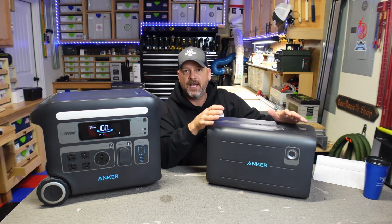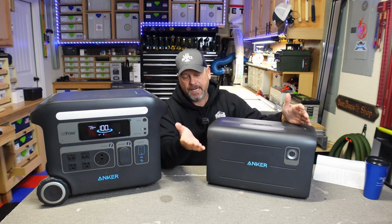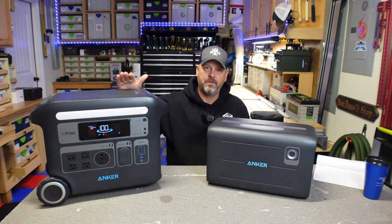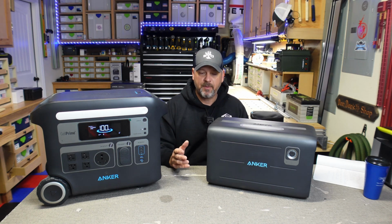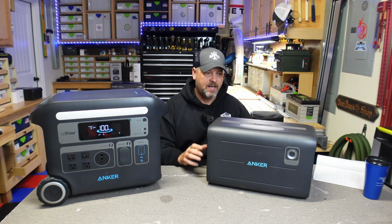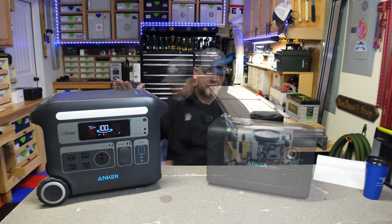Okay, so if you can see me, let me talk a little bit about the expansion battery, because I know you're gonna ask, can you use this battery as a standalone power station? No, you can't. There are no output ports on this battery station other than the connection port to connect it to the 767. So unlike the Blue Eddy expansion battery packs, which can be used as kind of a standalone power station with their USB ports and car sockets, this is only good to connect to the 767.